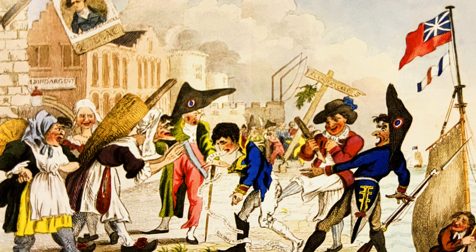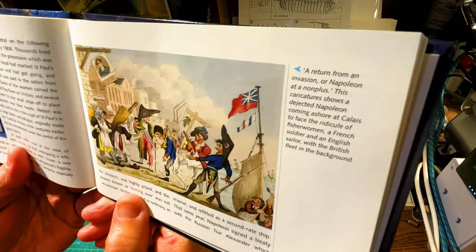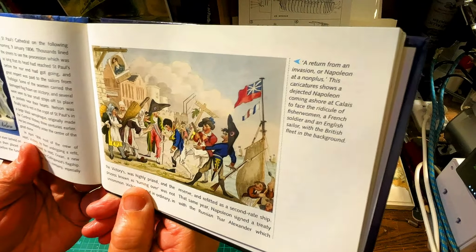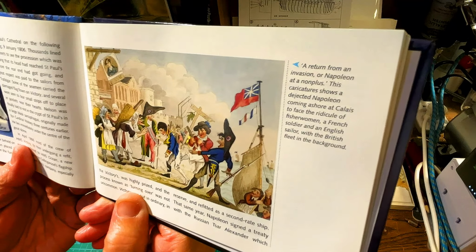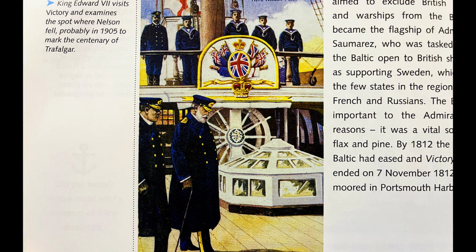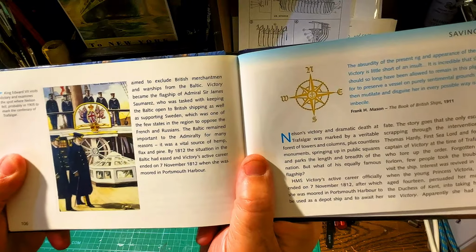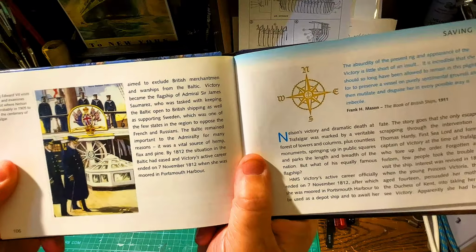Another illustration, a return from the invasion, or Napoleon at the nonplus. This caricature shows a dejected Napoleon coming ashore, to face the ridicule of the fisherwoman, a French soldier, and the English sailor, with the British fleet in the background. Let's see, King Edward VII visits the Victory and examines the spot where Nelson fell, probably in 1905, to mark the centenary of Trafalgar.